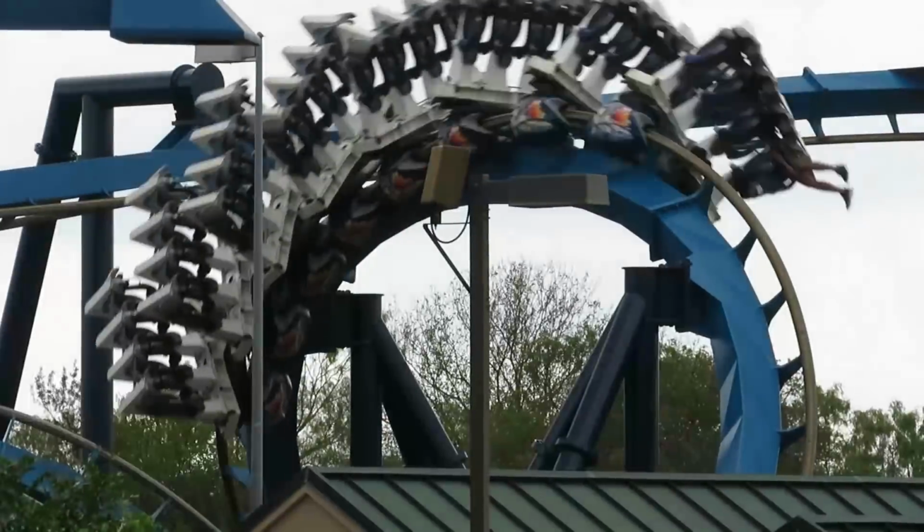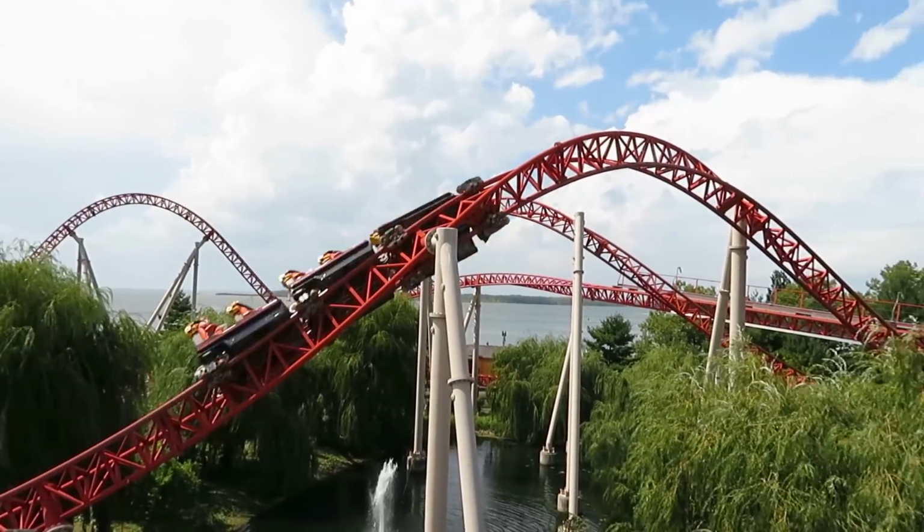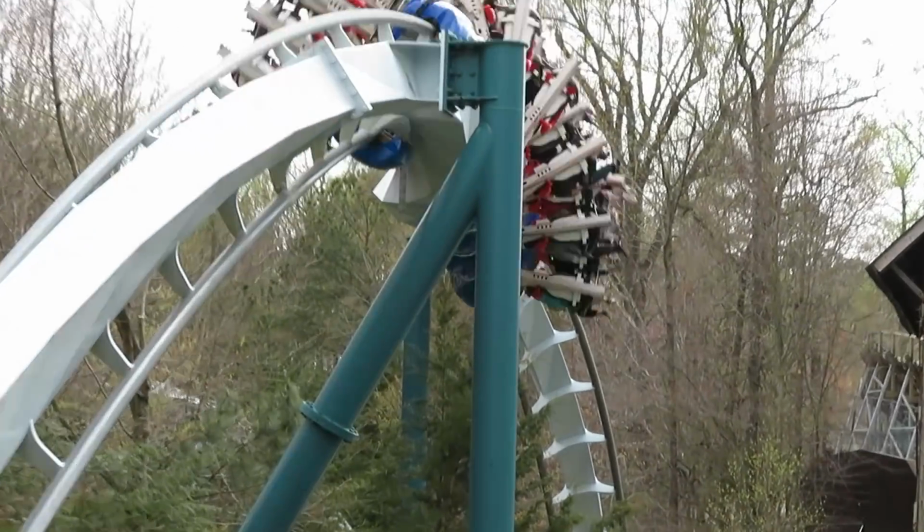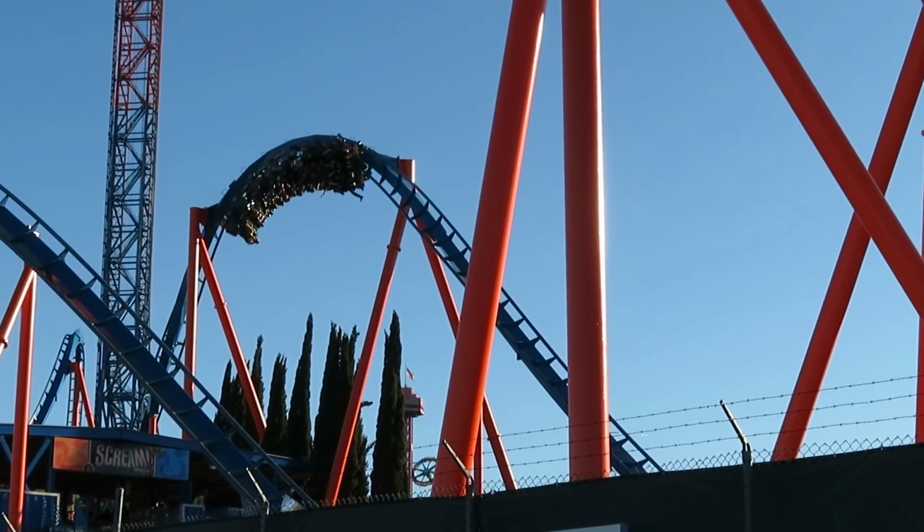That's a wrap on my favorite inversions. You may notice some missing on here, like Maverick's Horseshoe Roll, or Kumba's Hell Roll, or just about any B&M Zero-G roll. Those just don't stand out for me as much as these do.